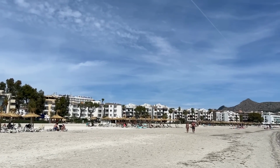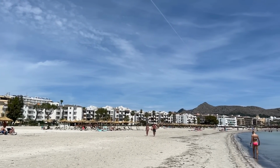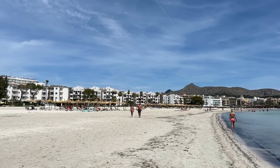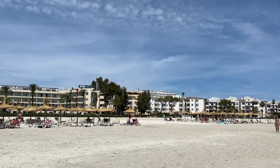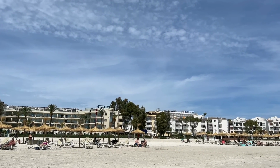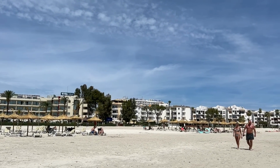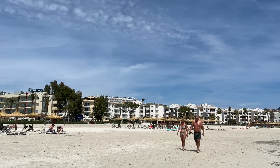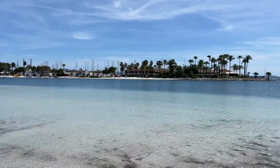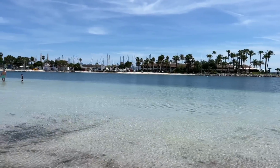Now, as we come down to the far end of Alcudia Beach, just before we enter Alcudia Port area, you can see it's a lot busier actually than it is further on up the beach. Of course, most of these hotels are going to be open now. We've got the Viva Golf, we've got Globales, that's the Condes de Alcudia. Very, very beautiful hotels. But we're going to continue now down towards the port.